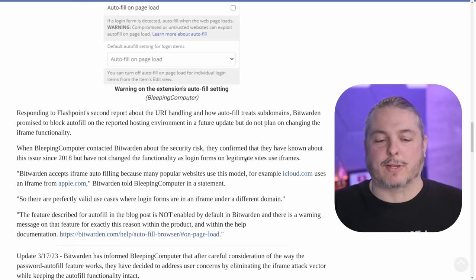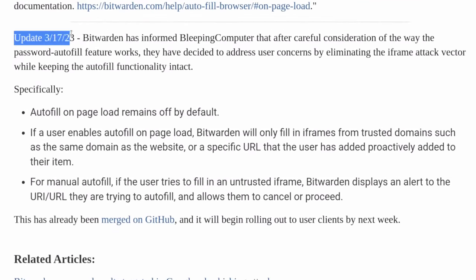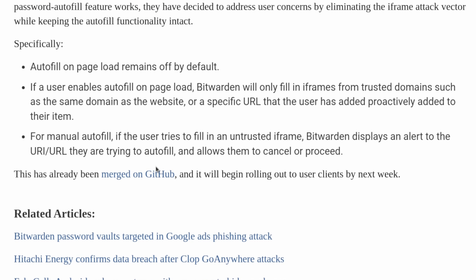But they've actually addressed it. I think enough people asked them about it. They said, fine, we'll fix it. And updated on 3/17/23, Bitwarden has informed Bleeping Computer that after careful consideration of the way the password autofill feature works, they've decided to address user concerns by eliminating the iframe attack vector while keeping the autofill functionality intact. And essentially, the way they do this, if a user enables autofill on the page, Bitwarden will only fill iframes from trusted domains, such as the same domain as the website or a specific URL that a user has proactively added to their item.